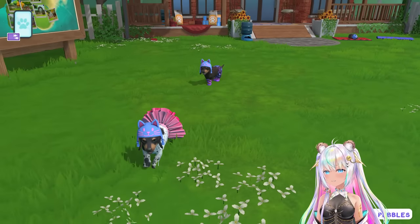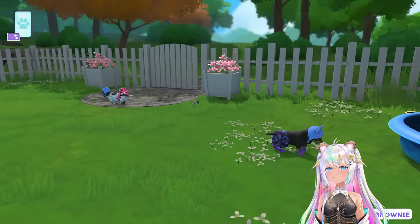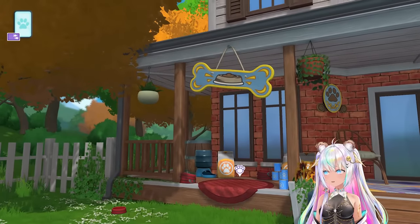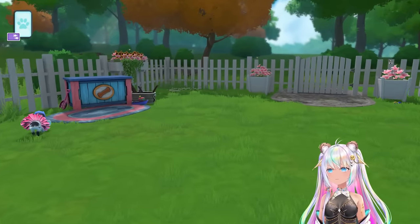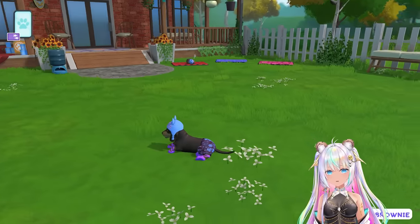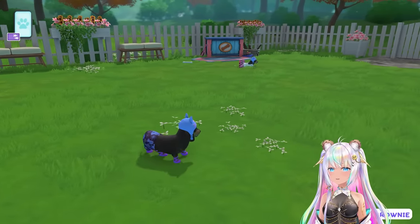Look at these two playing around in the yard. They're such good friends. Look at them. Oh, she's tired. I don't really know how to swap dogs back and forth. Oh, I could take a picture of both these two pups. Come on, Brownie, come over here. Oh, she's tired. They're both tired. I want to take a picture of them from the memory board.